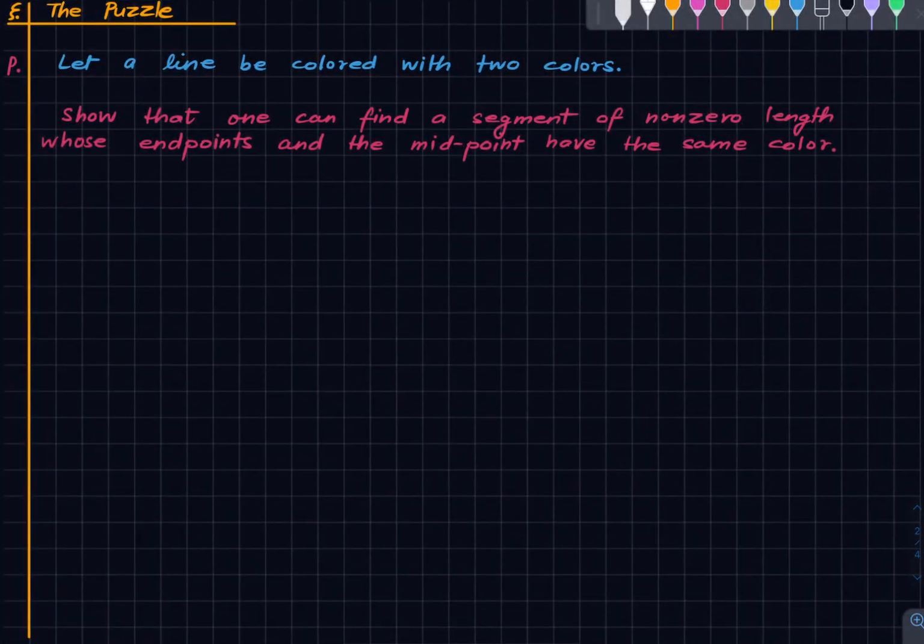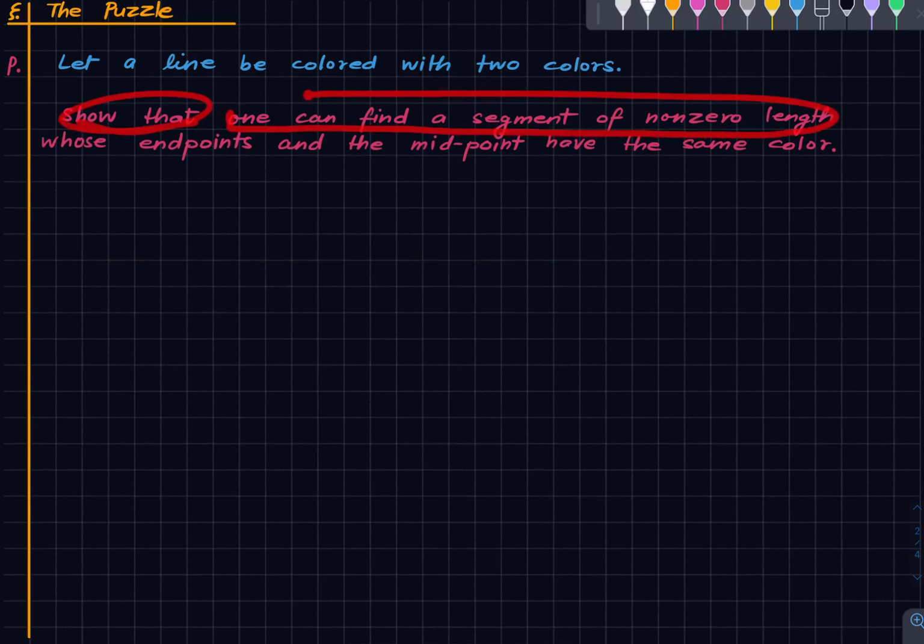Here is the problem. A line is colored with two colors. So just imagine a line and every point of it has been assigned a color, either red or blue, let's say. We want to show that one can always find a segment of non-zero length whose endpoints and the midpoint all receive the same color.